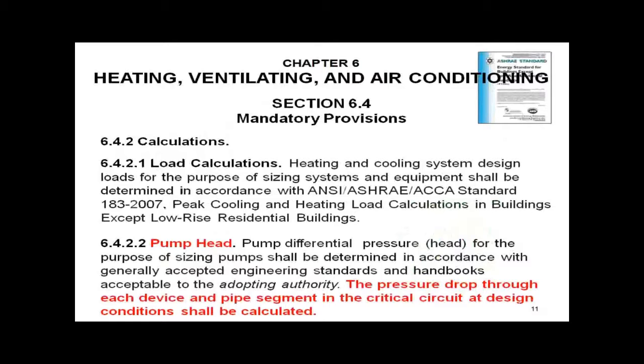What are some other things that might be really interesting? I personally find this one really interesting. I highlighted in red, pump head. It's mandatory that everybody must calculate detailed pump head loss calculations for the critical circuit for the pumps on your job. That means you've got to go through, look at each device, each pipe, each fitting, each check valve, each elbow, calculate the actual head loss, and put it in your file. That's the way it's been interpreted.